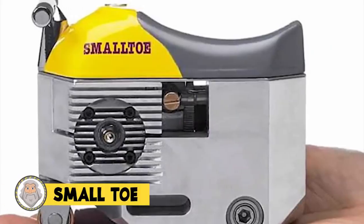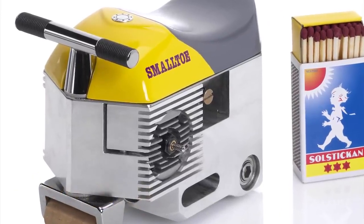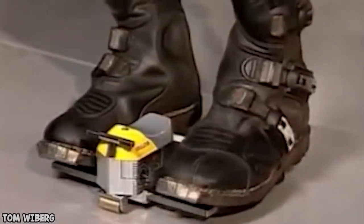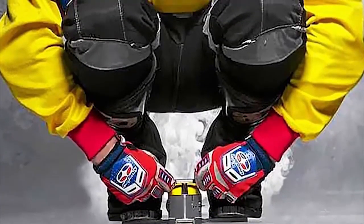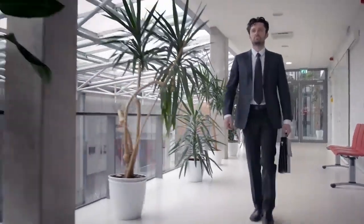Smalltoe. What a name for a motorbike. Swedish man Tom Wiberg created the world's smallest motorbike, and it looks like this. What is that? Is that a joke? Smalltoe is 1.55 inches in height, weighs 2.4 pounds, and has a top speed of 1.24 miles per hour. You literally may as well just walk.